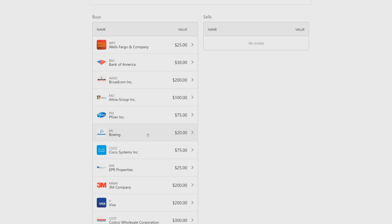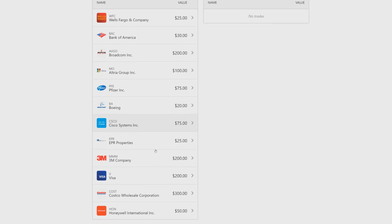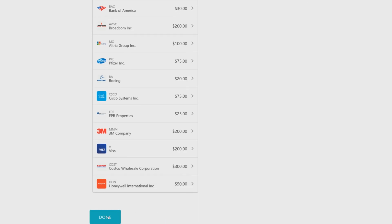I've been buying the companies that are in the red, and then $75 worth of Cisco, and then I bought $25 worth of EPR Properties, and then $200 of 3M, and then $200 of Visa, and then I bought $300 worth of Costco, which is almost one full share. So we should get the dividends on that because we met the ex-dividend date, and then $50 worth of Honeywell.